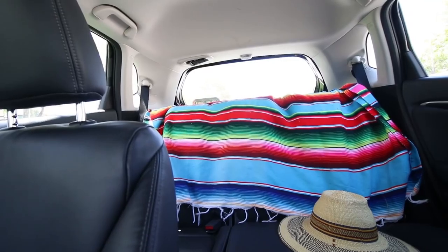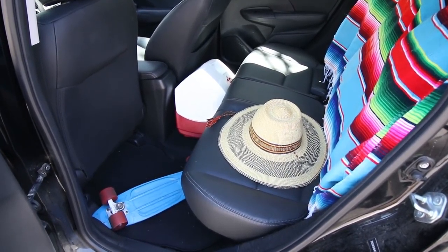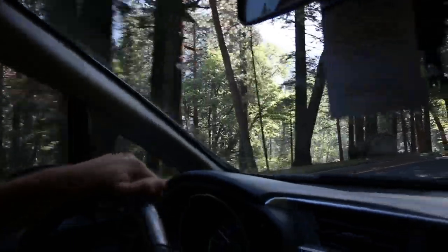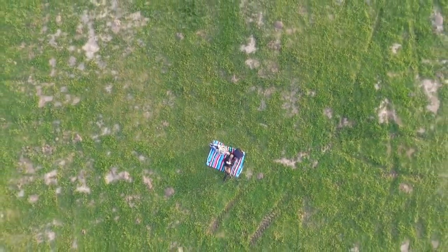I always keep my huge colorful blanket in my car too because I feel like it's always just so useful. I like to put it over the back of my seat because it's really cute and I like how it looks. But it's also great if we have stuff in our back seat and we're running into a store or something, we can cover all of our backpacks and stuff with it. Or if we want to head to the beach spontaneously, we can sit on a blanket at the beach or the park or whatever. So I would definitely say always keep a big blanket with you.